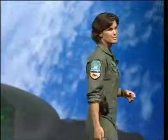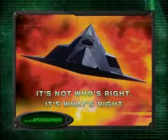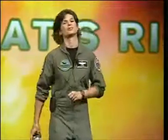We have a saying when it comes to the debrief: it's not who's right, it's what's right. And that's exactly the attitude we have to have as we approach our debriefs.